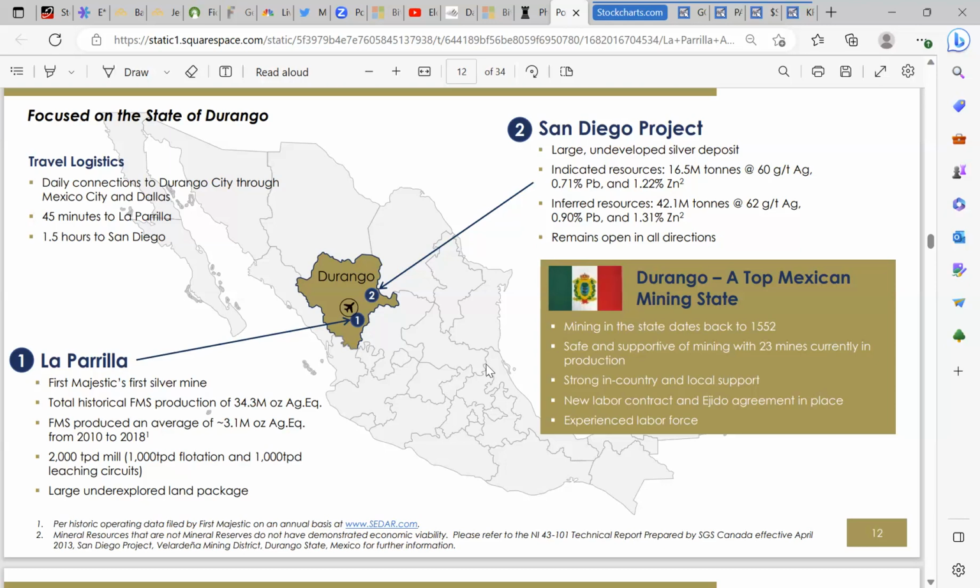And so anyway, this is a good area to be building up assets. And you see with La Parilla, this thing has produced 34 million ounces of silver equivalent and about 3.1 million ounces a year. So you're talking about close to 100 million US with any prices of silver here or higher for a company that is only trading right now at about a 62, 65 US million dollar market cap.